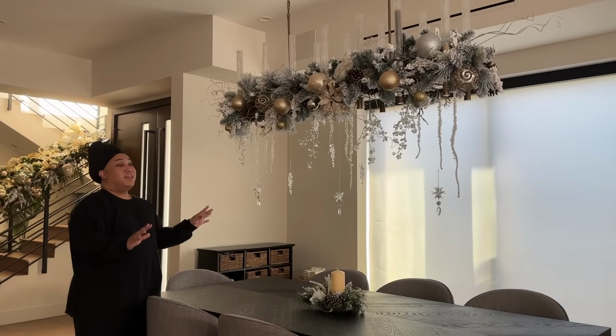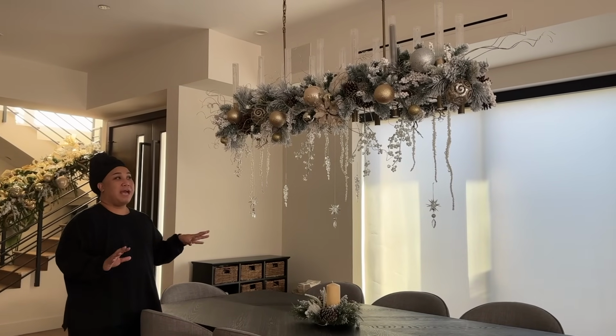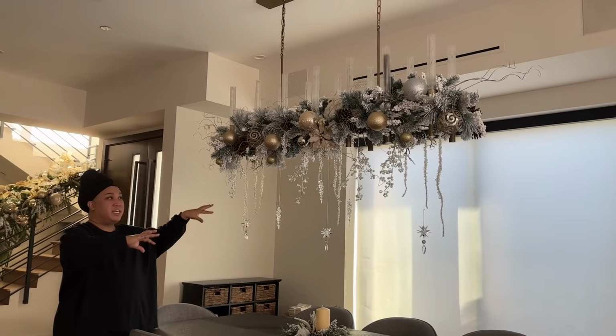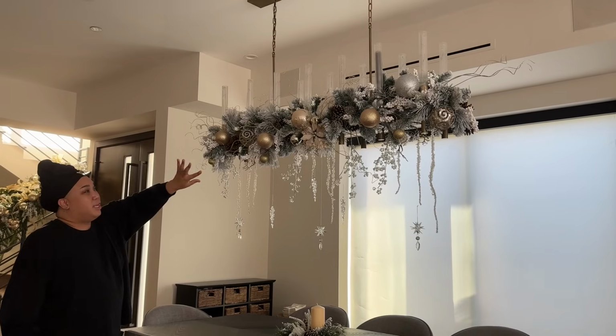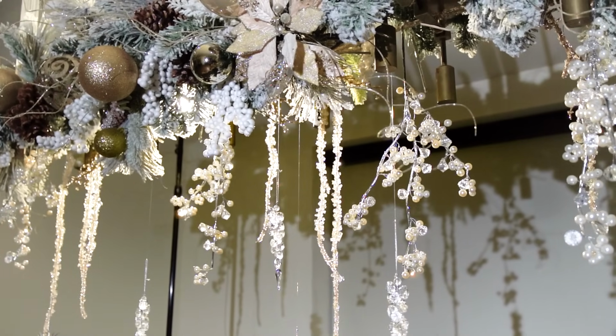You guys, this was such a surprise addition to the decor. I was not really planning on adding decor to this until I saw this picture on Pinterest. I put, again, a few garlands, some icicles, and literally my vision came to life.